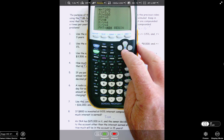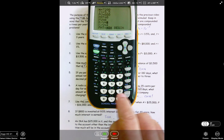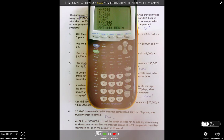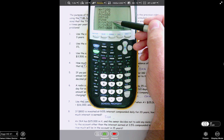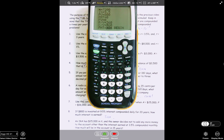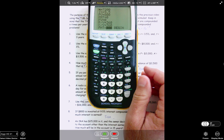We want to come down and make sure our PY and CY are set at the end. Since we're doing daily, this is going to be 360 for both of these. It even kind of dummy proofs it. When you put 360 in for PY, it will automatically change your compounds per year to match your periods per year. So PY is periods per year, this is compounds per year. These things will always be the same in this class. Again, don't get sloppy. Make sure you have ending there.